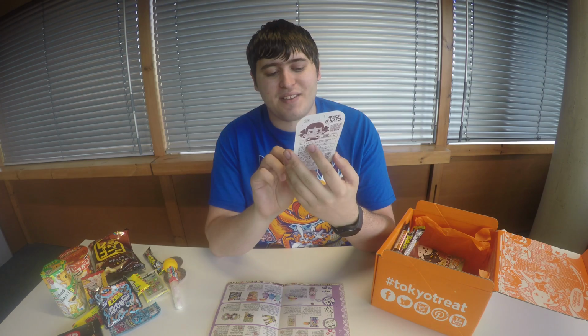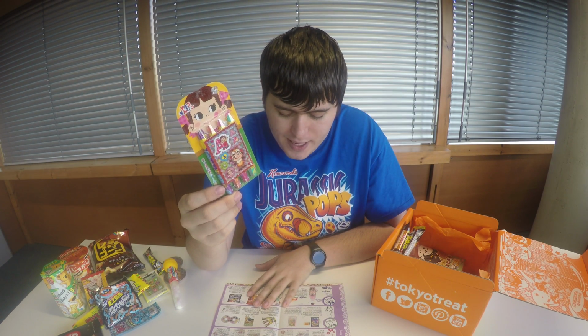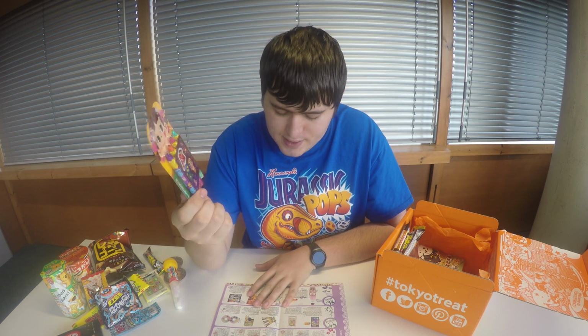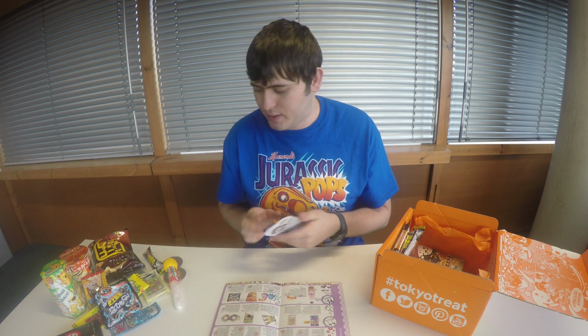These look like drawing crayons with some stickers on the top. So this is chocolate pencils. So presumably I can draw with these and eat them as well. I don't know if I'll actually do any drawing with them. I think I'll just eat them.